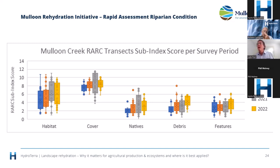And following the two flood events of 2020 and 21, all sub-indices had moderate to good increases in scores, particularly habitat, cover, and natives. And by 2021, all sub-indices have improved since baseline, and most have continued to have some improvement in the 2022 survey. All sub-indices increased their respective minimum value in this latest survey, with sub-indices debris and features experiencing increases in mean and median overall. So the system is repairing and regenerating, and we haven't finished yet with our rehydration works. Next slide, please.